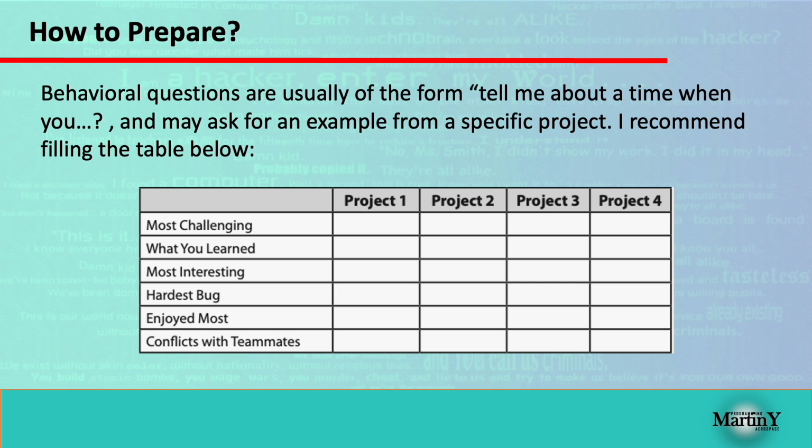this sheet that you can see in front of you that will make it very easy for you to prepare. So here, as you can see, you have project 1, project 2, project 3, and actually project 4. And for each of those projects, you can write what was the most challenging thing you had, what you learned, what was the most interesting thing, the hardest bug that you fixed, did you enjoy the project or which project you enjoyed the most, and what conflicts and discussions you had with your teammates about the projects. So if you think of 4 projects that you've done in the past in your career, you can write them down and think of each of those details about them.